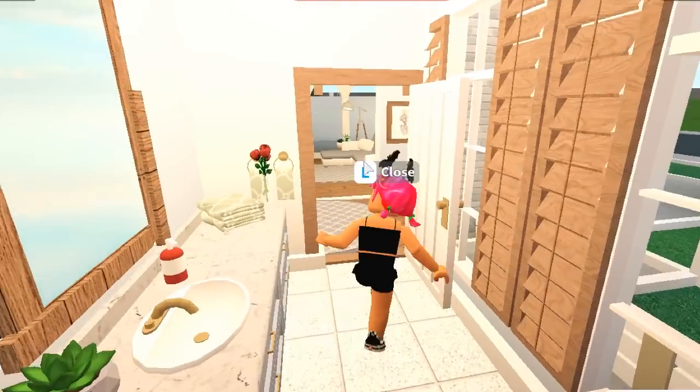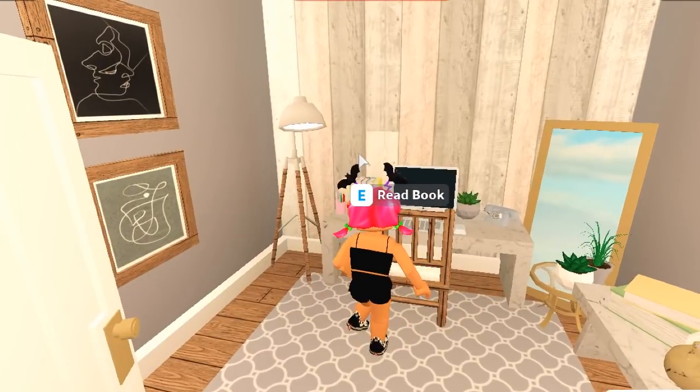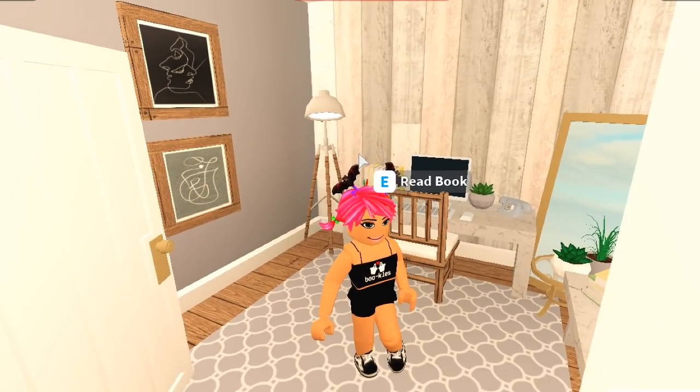And then the next room is the office. As you can see, I've now put a wallpaper texture in here. I will link it down below. Most of the decals are by the YouTuber Azia, just because she makes some of the nicest decals in my opinion. But this is the office.